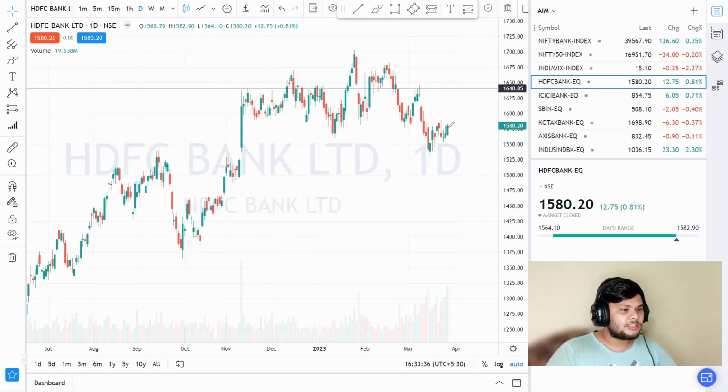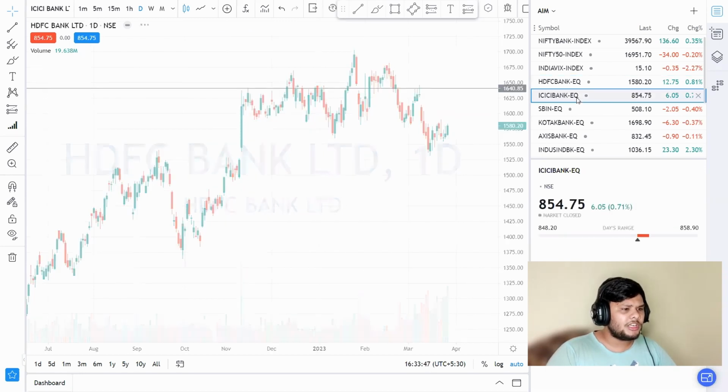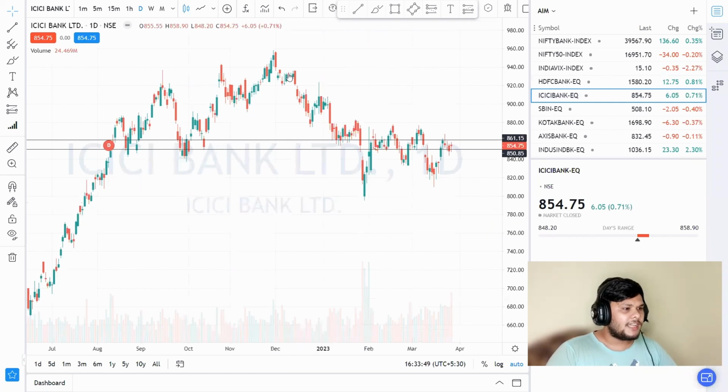So if tomorrow once again market tries to close above or halted there or trades above 1585 and shows positive movement, then you can take trade for buying, and target will be 1600. But if it opens gap up and shows any kind of negative movement, then you can take trade for selling. ICICI Bank now trades in between that range, so it needs to close above that or 800, trades above 860 for taking any kind of buying trade. But let's assume that if it opens flat or if it opens gap up around 860 and continues to show negative movement, then you can take trade for selling.